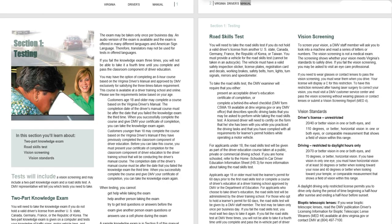Virginia Driver's Manual. Section 1, Testing. In this section you'll learn about the 2-part knowledge exam, road skills test, vision screening, and vision standards. Tests will include a vision screening and may include a 2-part knowledge exam and a road skills test. A DMV representative will tell you which tests you need to take.